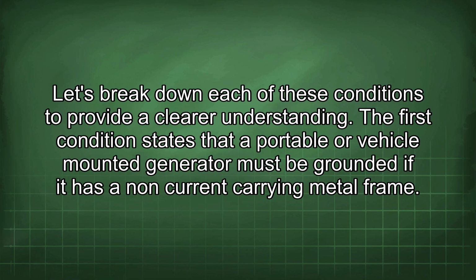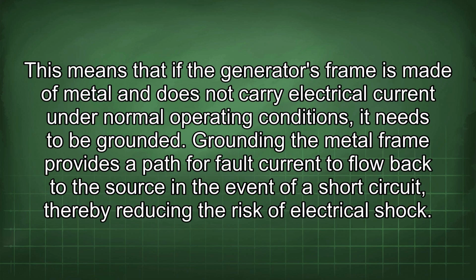The first condition states that a portable or vehicle-mounted generator must be grounded if it has a non-current carrying metal frame. This means that if the generator's frame is made of metal and does not carry electrical current under normal operating conditions, it needs to be grounded. Grounding the metal frame provides a path for fault current to flow back to the source in the event of a short circuit, thereby reducing the risk of electrical shock.